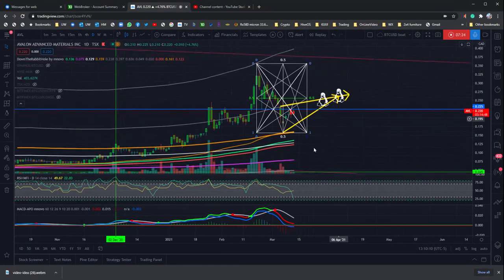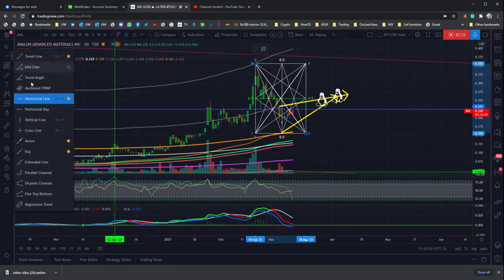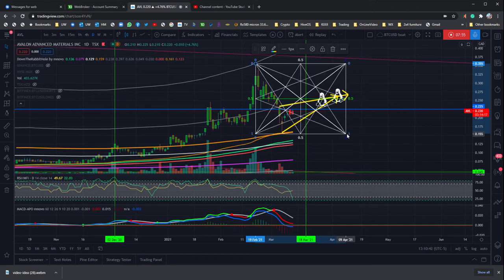Right there. So our date range is going to be March 18th, again, mid-March. And our popular destination seems to be lining up with that 0.5. So if we do like so, it might even be a little tighter. I want to say like that. And now I'm starting to see the range of expansion heading that way.